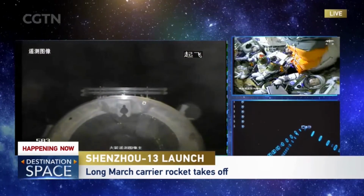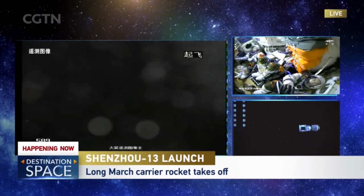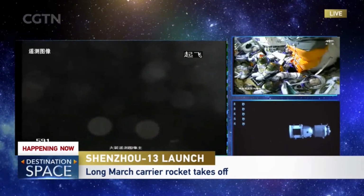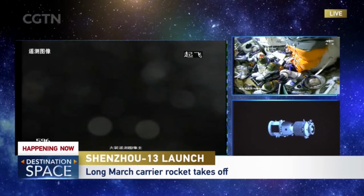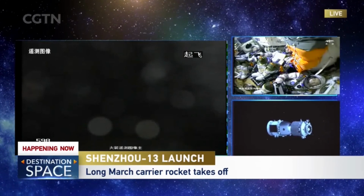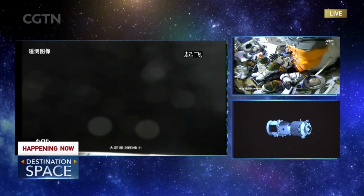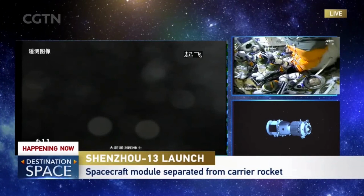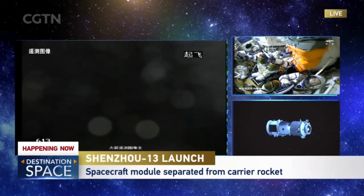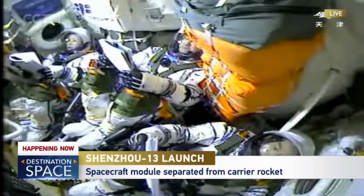Imagine that. Okay. That's the successful spacecraft separation. That 3D animation is showing you the spacecraft flying on its own. It's a three-module spacecraft, as you can see. On your right is the orbital module. In the middle is the re-entry module where the three astronauts are sitting. On your left is the service module. The next critical step will be unfolding of the solar panels.